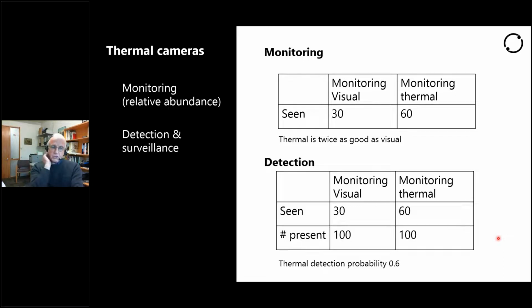But for detection, you really need to know how many animals are present to actually try and find. And in this example, I've just said, well, let's say there's 100 there. So for the thermal monitoring, even though you saw twice as many as you did visually, the detection probability of that thermal camera was still only 0.6. So there was 40% of the animals you still weren't detecting.